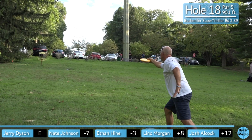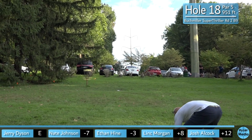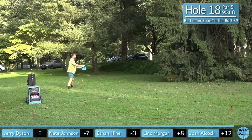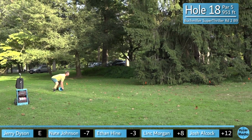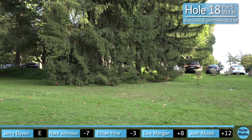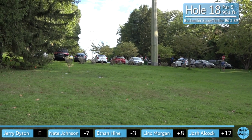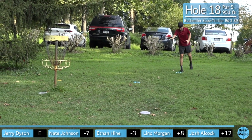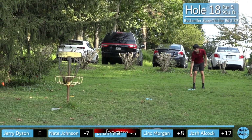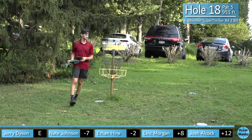Linc has another chance for a highlight here to cap it off. Just a little low. See if Jerry can finish out his round really well here. Big putt, just off to the right. Josh is tripping up for his par. Birdie? Should be a par for Josh, I believe. So here's Ethan. He'll take that bogey from that OB stroke earlier.